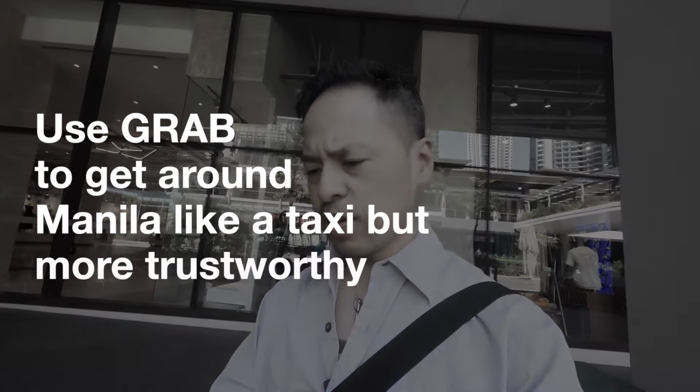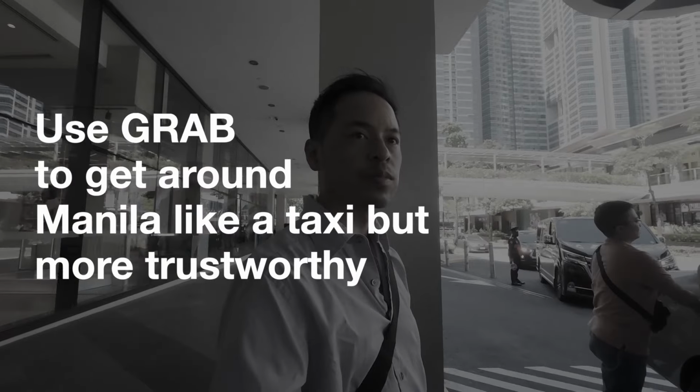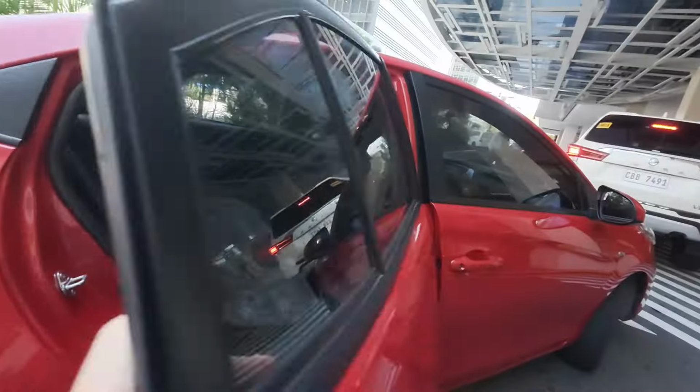All right, so I'm using this Grab app to grab me a taxi, and then we're gonna use this to get to where we need to go. That's our ride. All right, so we have just been picked up. We get to ride in this lovely little red car, and adventure begins. Here we go.